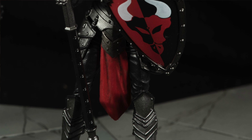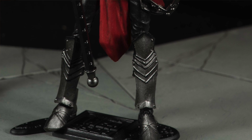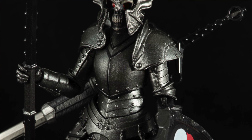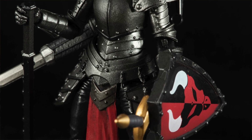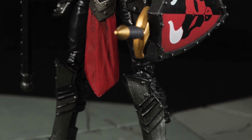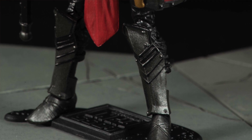What's really kind of cool about it is it has a couple of loops in there for it to hold a sword, which I really like. It's a fantastic figure. The articulation's amazing. The detail is amazing. I really am happy to have this figure. I did a video review on it once. It's on the channel. I can't say enough about this particular figure, about how awesome it is.